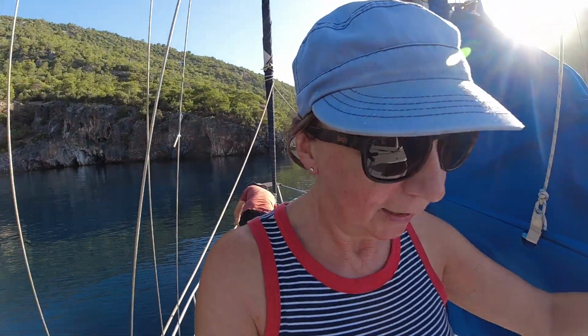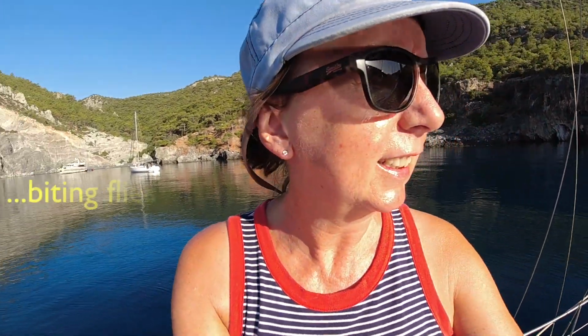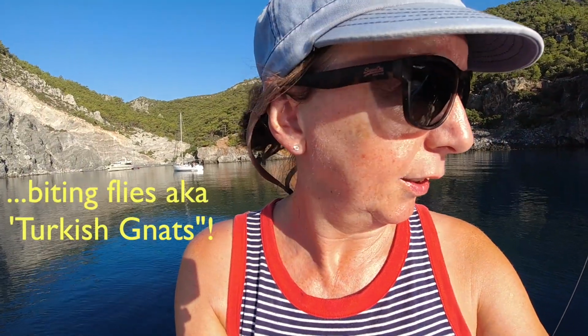We made a stop at this, what should have been an absolutely magnificent anchorage, just a little south of Marmaris. It's called the Blue Grotto. Lots of caves and really beautiful colours, but the downside is that it's completely infested with flies. So we've been swatting to save our little lives in the last 18 hours since we got here, and it's intolerable and we can't take it any longer, so we are leaving.